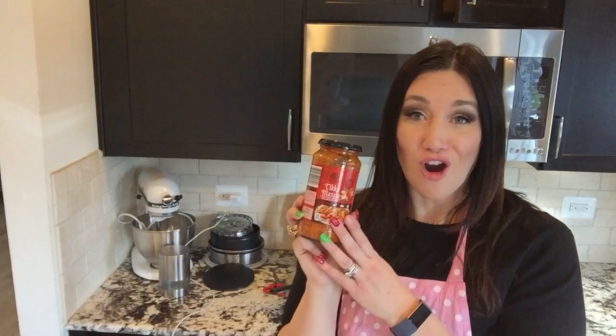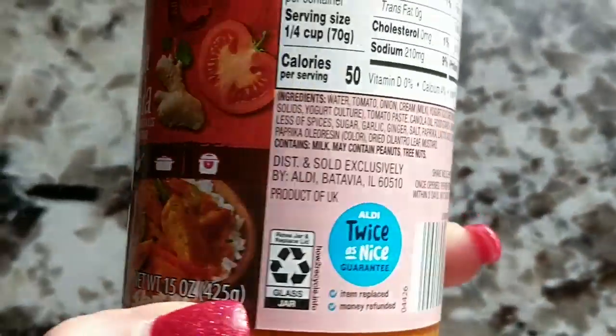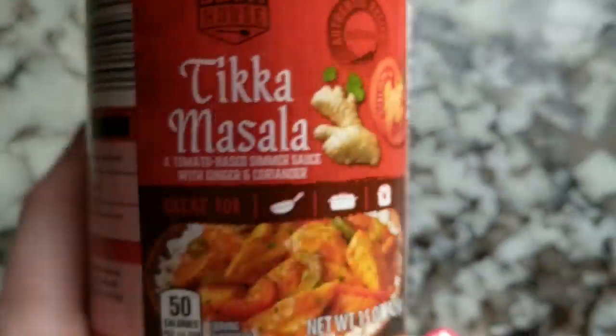This is from Aldi, but here's what, this was from my $20 Target haul. It's obviously from Aldi, not Target. You can put in salsa, tomatoes, some other liquid base. Just be very mindful of the carbs in that.